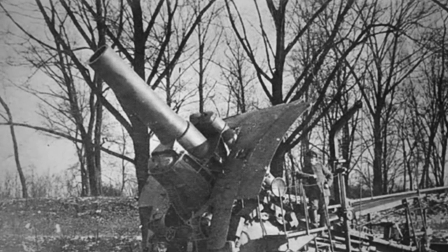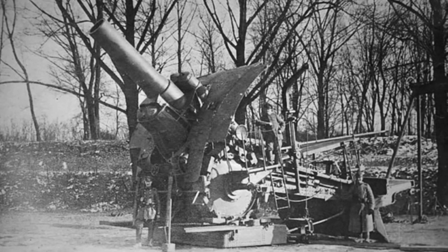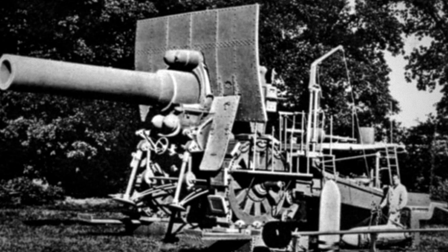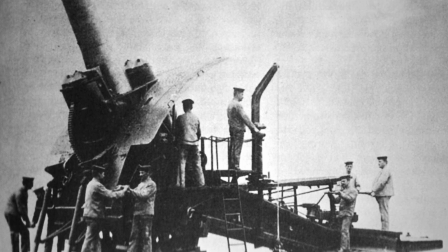In autumn of 1911, the powerful 42-centimeter M-Gerät was introduced to the Prussian military. After meticulous testing, Kaiser Wilhelm II personally congratulated Krupp and the army for the magnificent achievement. The M-Gerät weighed over 47 tons, and it was 10 meters long, 4.5 meters tall, and 4.7 meters wide.